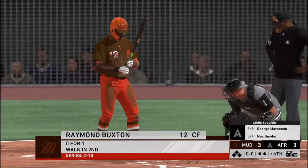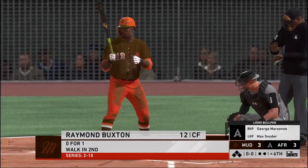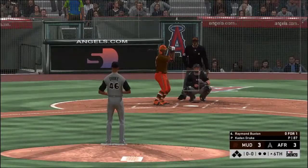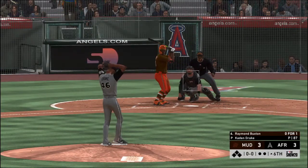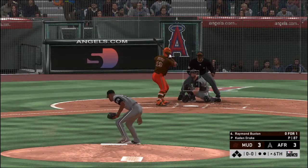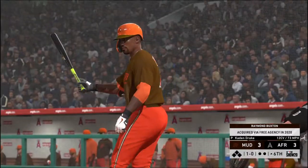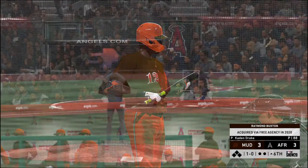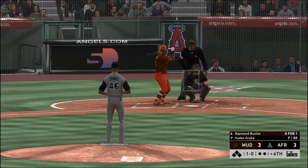All set for the start of the inning, and next to bat will be the outfielder, Raymond Buxton. Here's the first pitch to him. Count 1-0. Buxton, the native of the Dominican Republic. He's got plenty of contract security. This is the first year of a new 5-year deal.